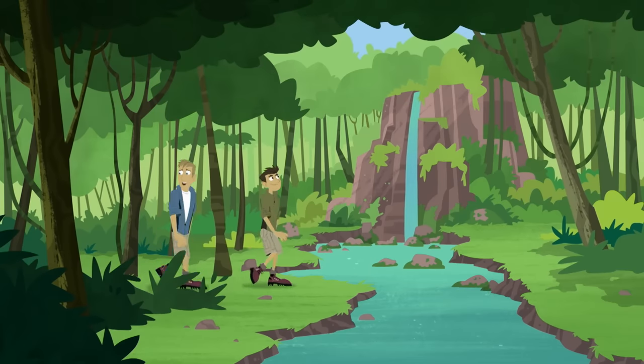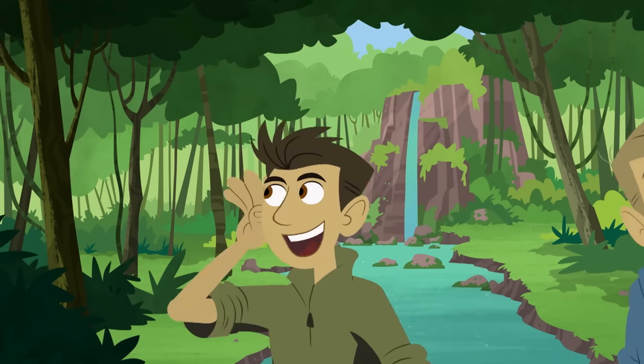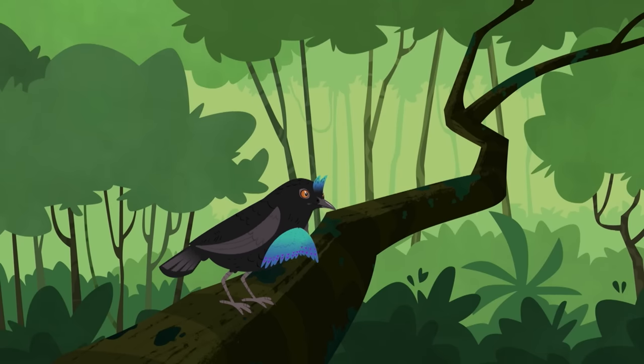No, there's gotta be another bird of paradise around here somewhere. That didn't take long. Listen. It's the superb bird of paradise. He's calling out to the female to let her know he's about to do his courting dance.